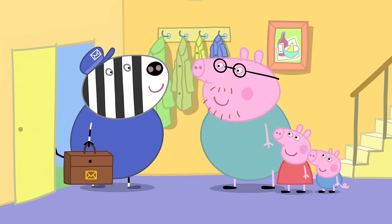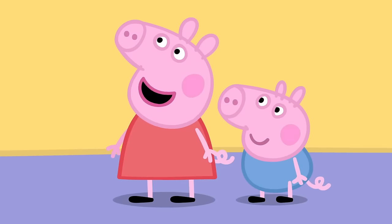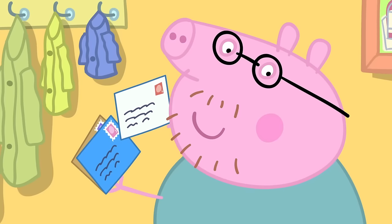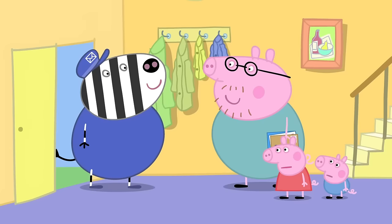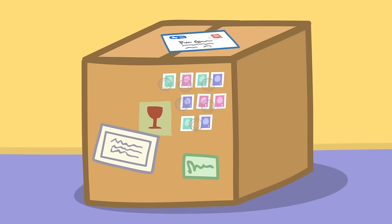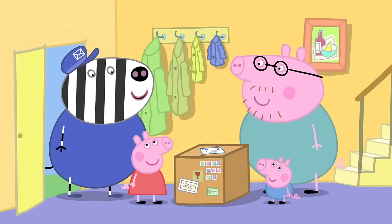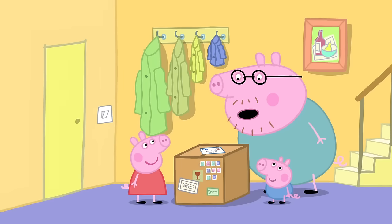Hello, Mr. Zebra. Hello, Daddy Pig. I've got some letters for you. Is there anything for me and George? I'm afraid not. They're all for Mummy and me. Oh. There's a parcel as well. Probably that box of reinforced concrete I ordered. Look at all the stamps on it. That's because it's from a long way away. Bye now. Bye-bye. Oh, the label says it is for Peppa and George.